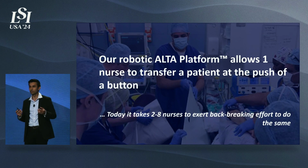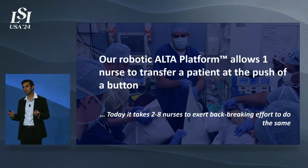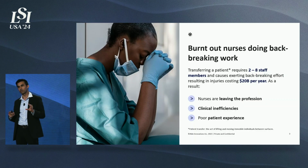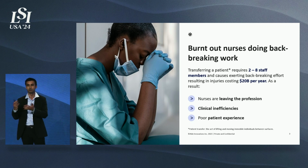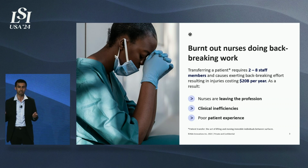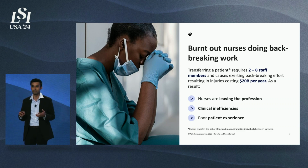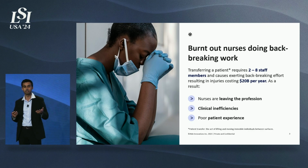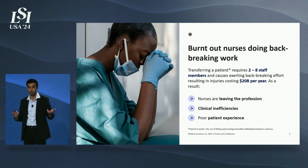At Able Innovations, we're developing the first robotic patient transfer device that can conduct these labor-intensive transfers at the push of a button. To get more specific, the problem that we're solving is that of lateral supine transfers: transferring individuals from a lying down state to a lying down state, think between beds, stretchers, tables, etc. Each of these transfers can take anywhere between 2 to 8 frontline staff to exert back-breaking effort. It's a major reason why so many nurses are getting injured. It's a sector where nurses are injured more than construction workers, for example.